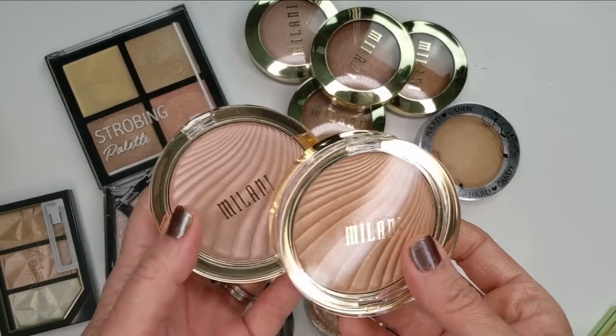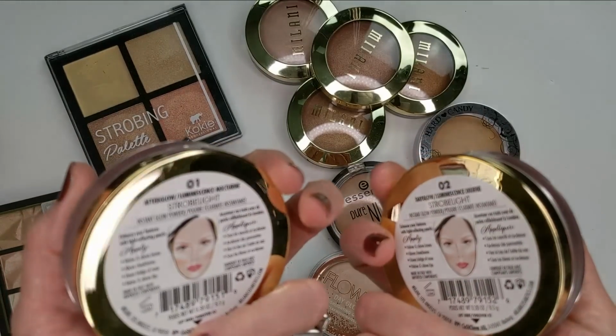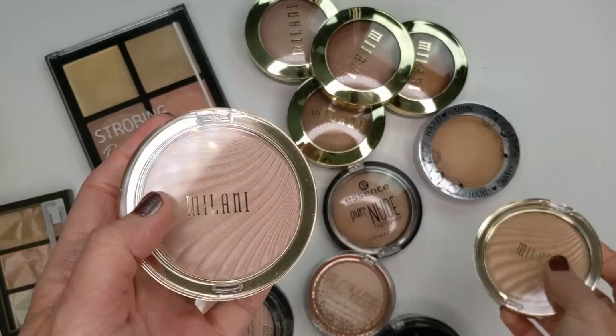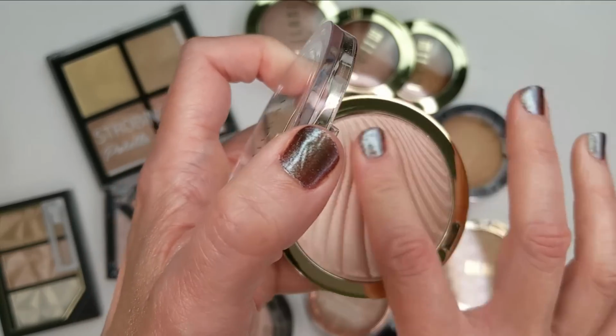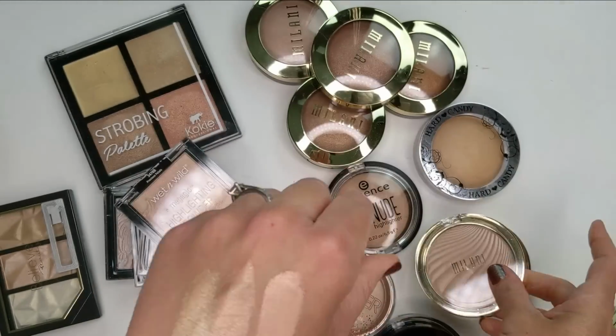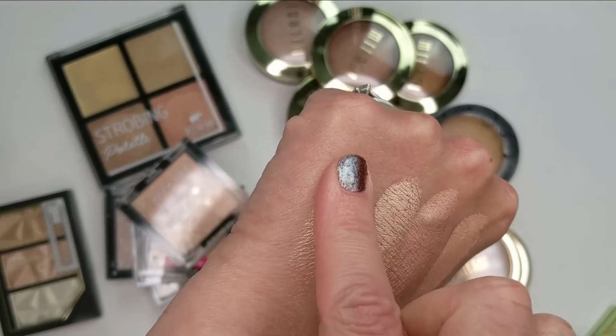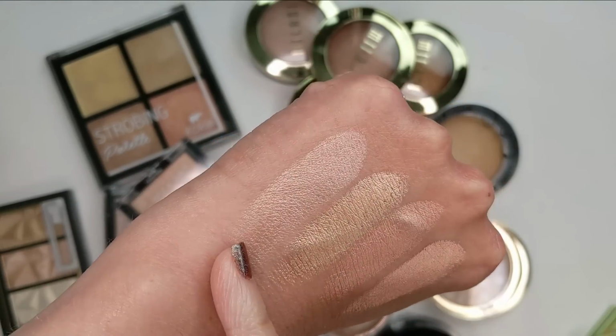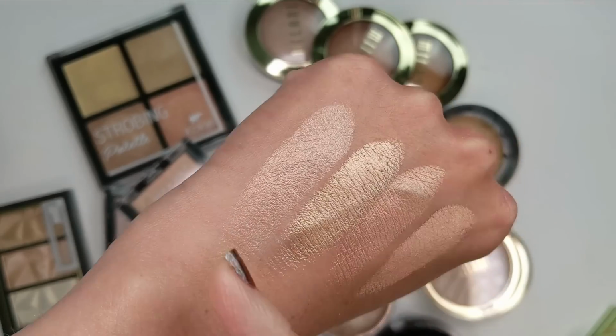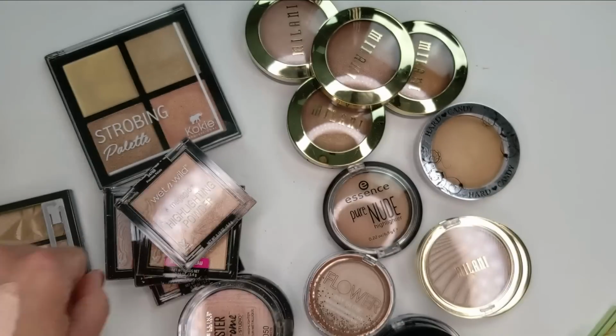What else am I missing here? Oh, I have these Milani ones. I don't know if these are made anymore. These are the strobe lights. I'm not sure. I haven't used these in a couple years now. They've just been kind of sitting in the drawer, which is a shame. But yeah, these are not as intense as the other ones, but definitely smooth, no glitter, which I really like. I guess that's why I held on to them.